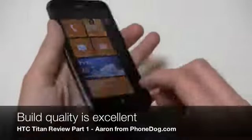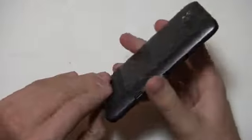But to give you an idea of the construction of this device, that's something that really appeals to me about this phone. It's got a nice metal back here. Feels good, and then down here, of course, you've got some plastic that goes well with the device, but plastic for the wireless antennas and for the battery and some other things down here. Now, this whole thing comes off.